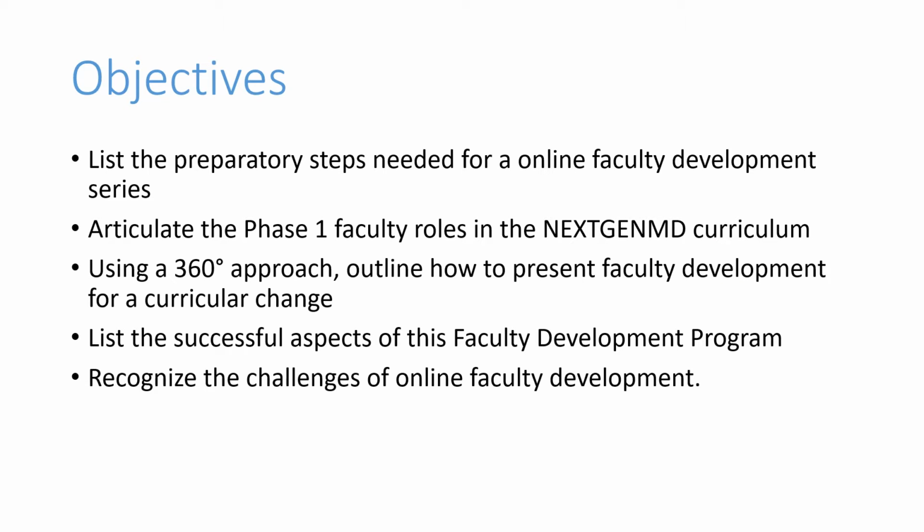The objectives of this session are that the participants can list the preparatory steps needed for an online faculty development series, to allow them to articulate the Phase 1 faculty roles identified in the NextGen curriculum. Using a 360-degree approach, participants should be able to outline how to present faculty development for a major curricular change. They should be able to list the successful aspects of this faculty development program and recognize the challenges of online faculty development.